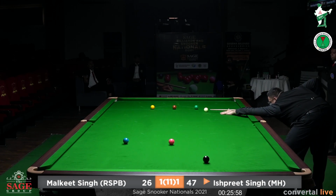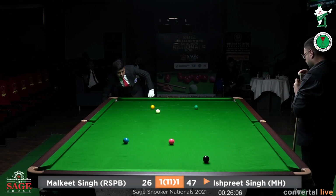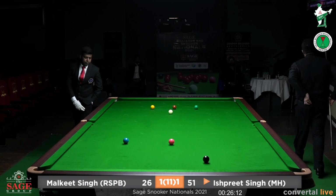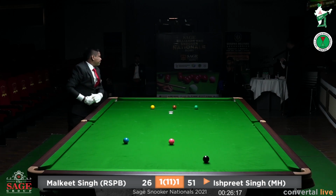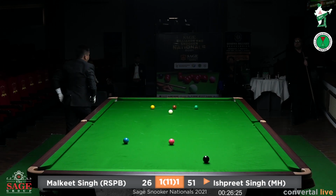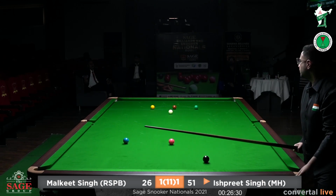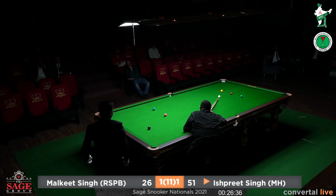This is the beginning of the end of the second frame. Third frame, in fact, very easy. Ishpreet has a very easy clearance. And as it is, he has a lead of more than 25 points. And only 27 remaining. So it will be curtains for Malkeet in the third frame. He had his chances, at least minimum 2-3 chances where he couldn't capitalize. 19. And if Ishpreet pots the yellow, Malkeet will be out of the frame.